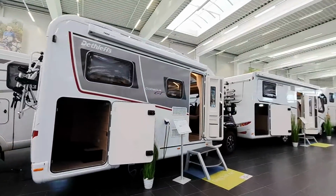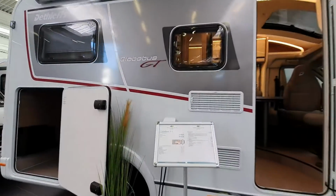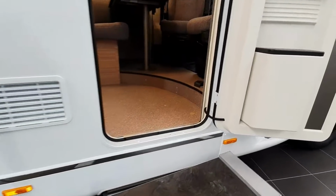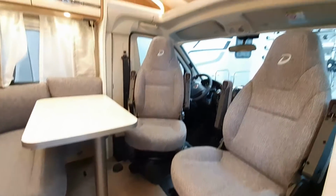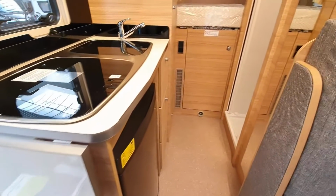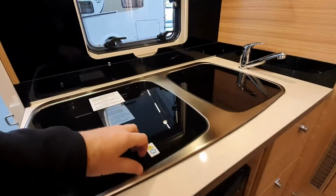No, this one's my favourite. The Globus T1. This thing here costs 70,144, 6 meters long, 220 wide. It's got around 700 plus of payload. And that's from the ready to go state. No, sorry, it's 2,812 ready to go. Say about 2,600, so let's say about 900 kilos of payload. Approximately.